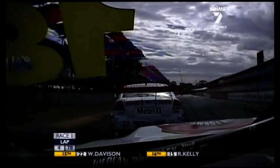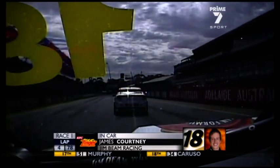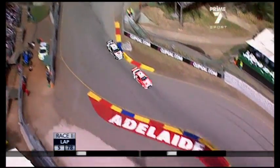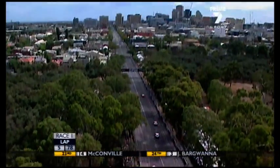Courtney in third place there. Exit final corner. Massive brand new pit lane complex on the right, new sheltered grandstands on the left. That's the margin that Lowndes enjoys. It's exactly 1 second. He's a very good leader, Neil, isn't he?